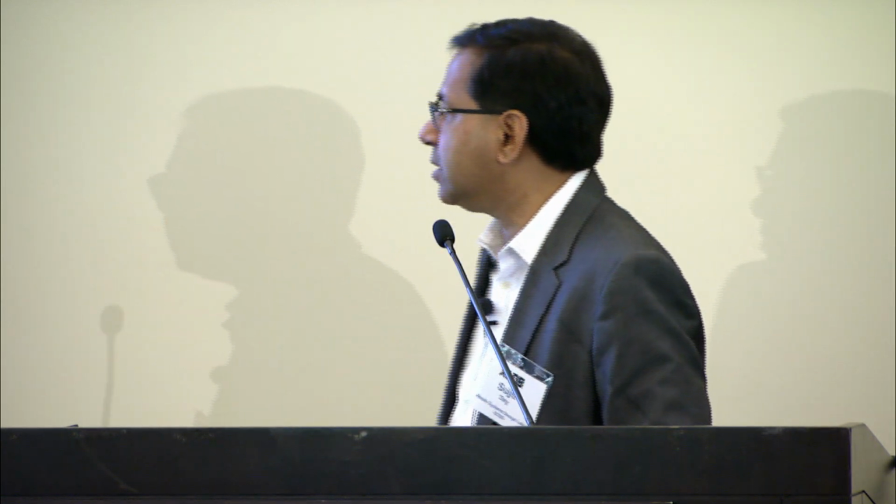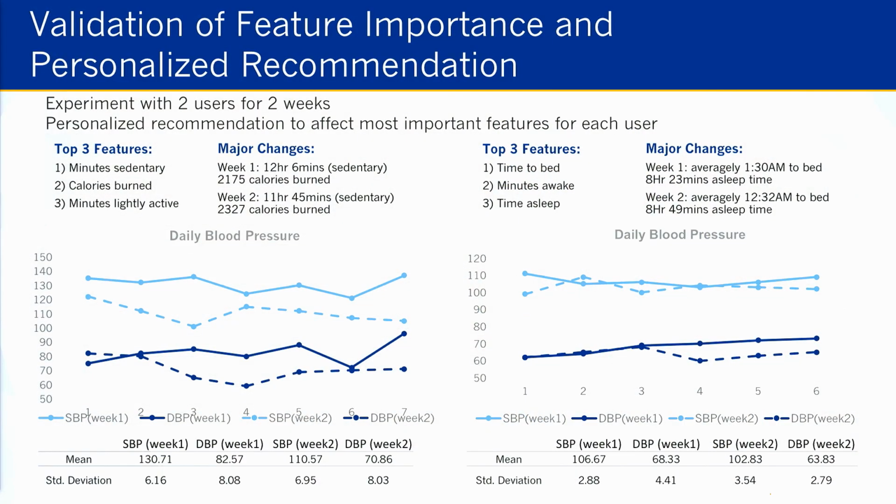For the second user, I wanted to show 2 because the first case was much more effective. In this case, it was also effective. Systolic went down from 106 to 102, diastolic went down from 68 to 63, but not as much as user 1. So there's still much for us to learn and understand, what those recommendations should be and how they should be effectuated.